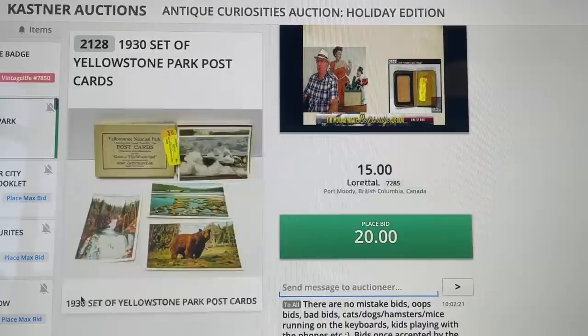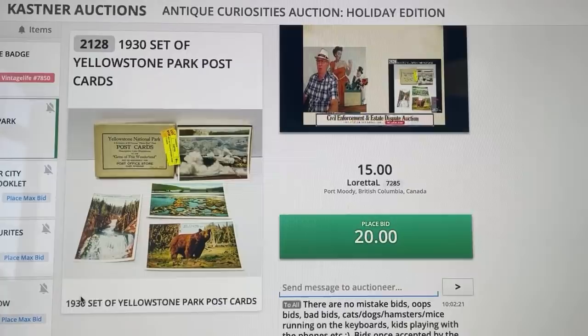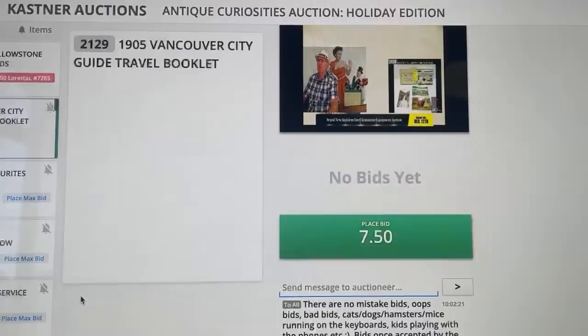12 and a half, 78, 15. 1930 set of Yellowstone Park postcards. 15, 20. What's interesting about these auctions for you guys watching at home, if you are in the business of buying and selling stuff, it's great to see what things actually sell for. I have people all the time that tell me that they want X amount of dollars for something, and I can say with certainty, well, I was able to get this or that for it at auction.